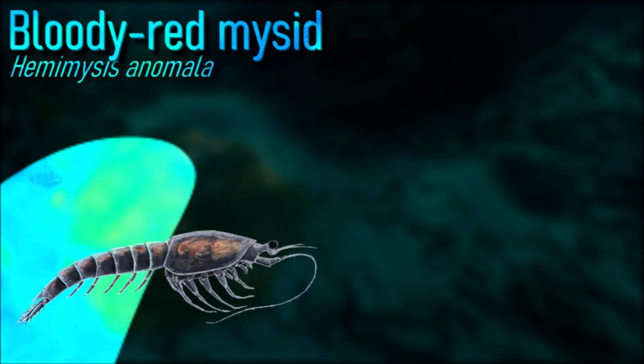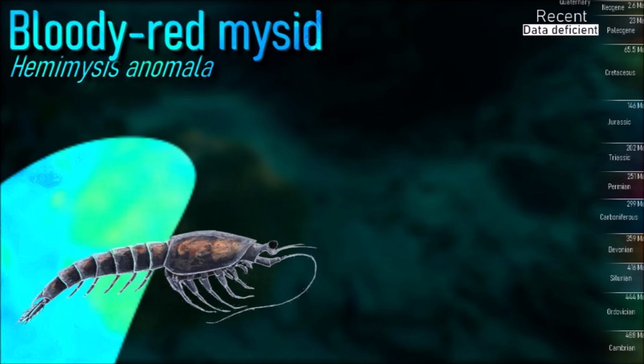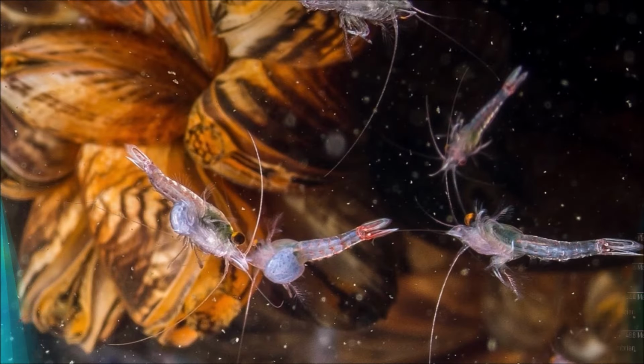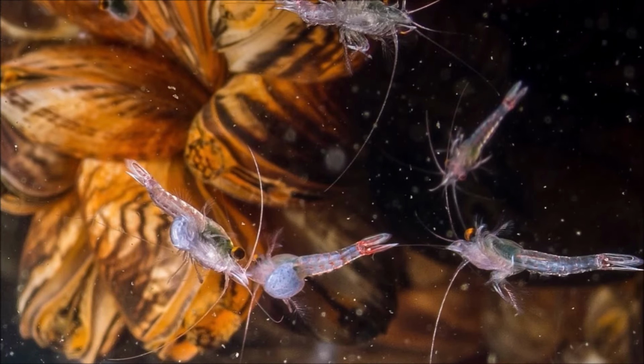Bloody red mysid is considered an invasive species in several regions, mostly in the Great Lakes of North America. It was first discovered in the Great Lakes in the early 2000s and has since spread to various inland waterways, impacting native ecosystems and food webs. It typically inhabits freshwater and brackish water environments.